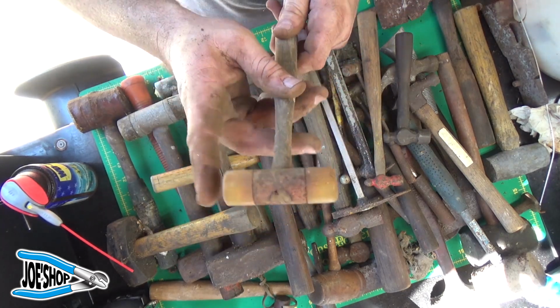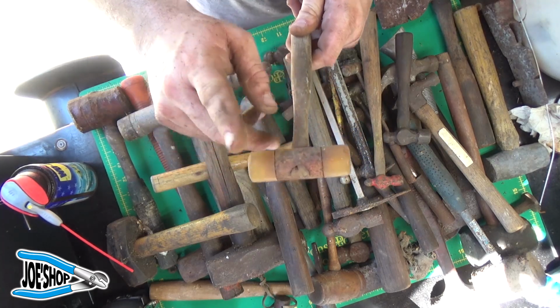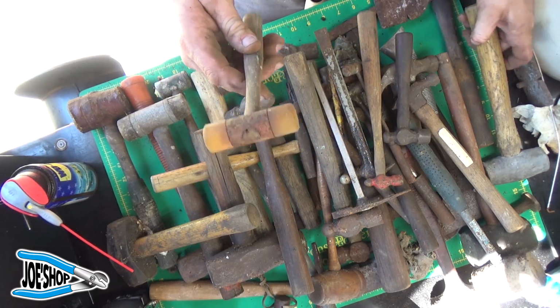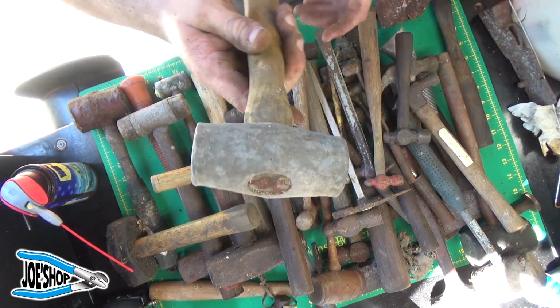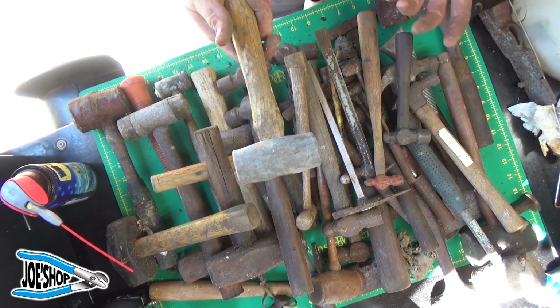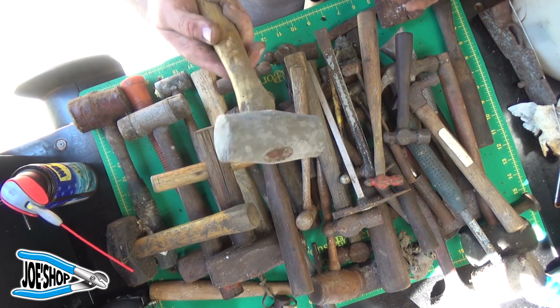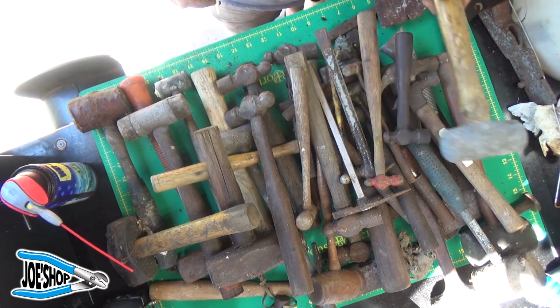Go check out Scout Crafter's Fix It Friday, last Fix It Friday. He builds one of the prettiest hammers I've ever seen. Just an outstanding job. Here's a lead hammer. This is a great tool to have. I have, I think, what is a beryllium hammer, which is a non-sparking hammer. But rawhide hammers and lead hammers and things, they can be indispensable in the shop.